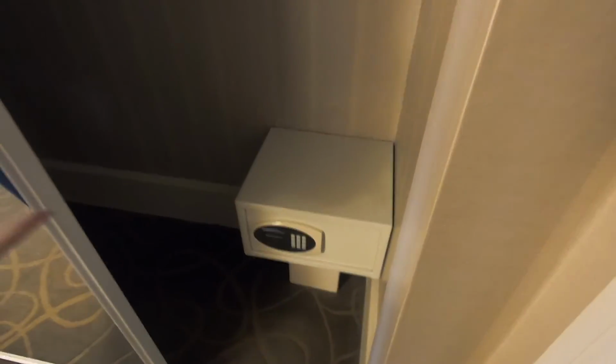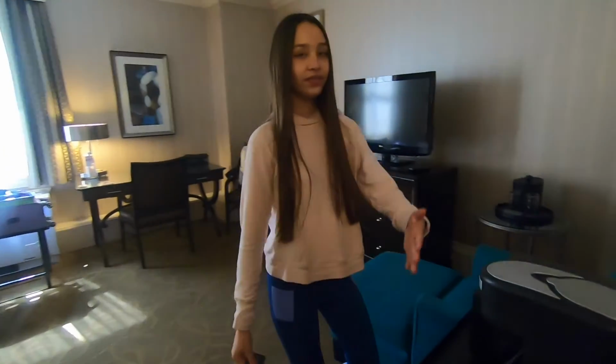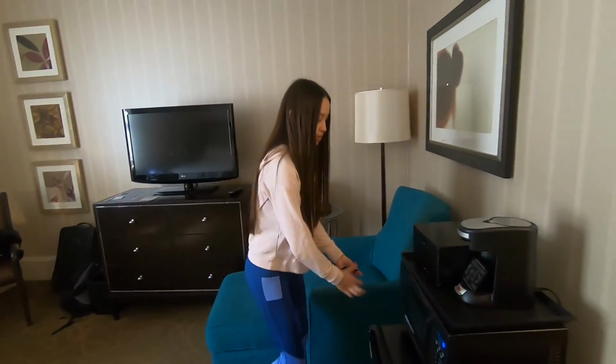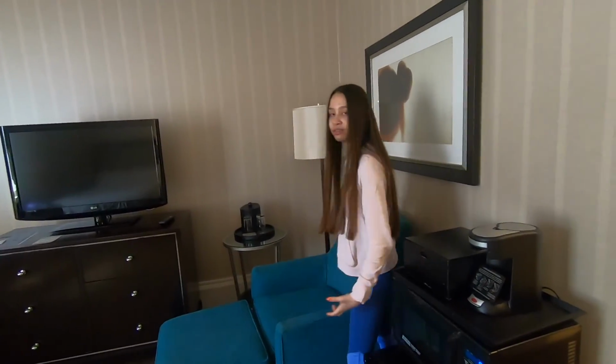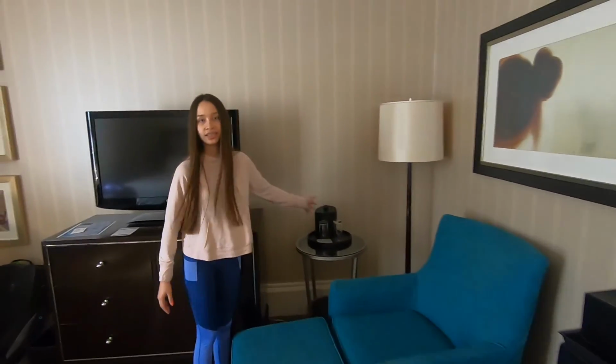A safe there too? Yeah, it's a safe. You've got hangers. You have your coffee station. And you have a microwave and a fridge, which is pretty nice. And then you have this lounge chair. Here's a nice table with water glasses and your ice, and then a TV.